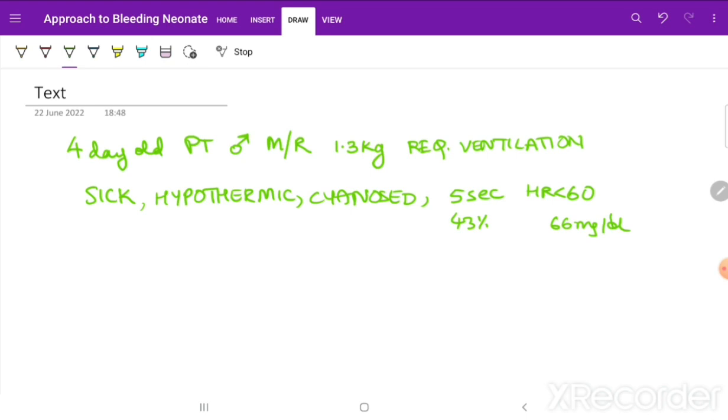So we immediately initiated the resuscitation as per the protocol. The baby was intubated, connected to a ventilator, and shock was corrected, bolus was given, inotropes were started, and everything. The baby arrived to us at 2:30 a.m. in the night, and by roughly around 3 a.m. we were successful in stabilizing the baby more or less on the ventilator and inotropes.